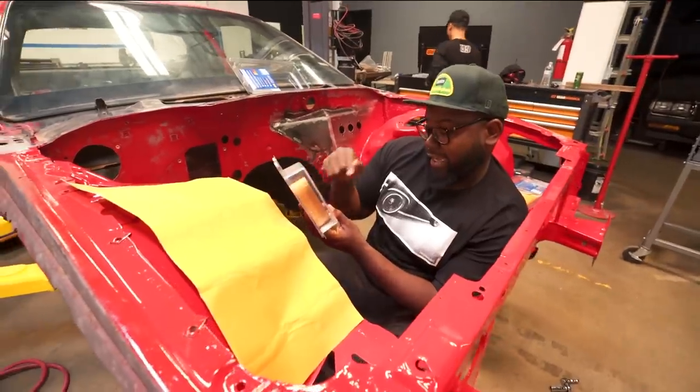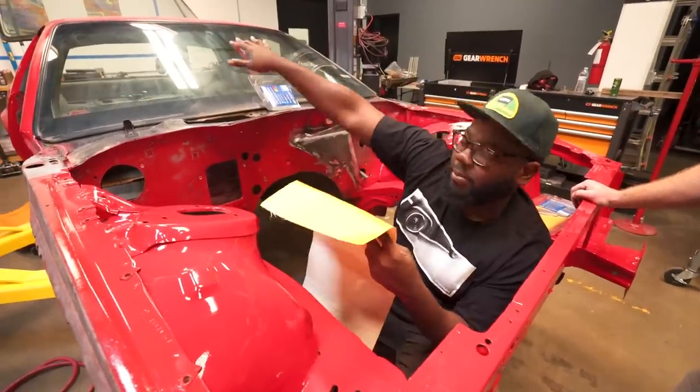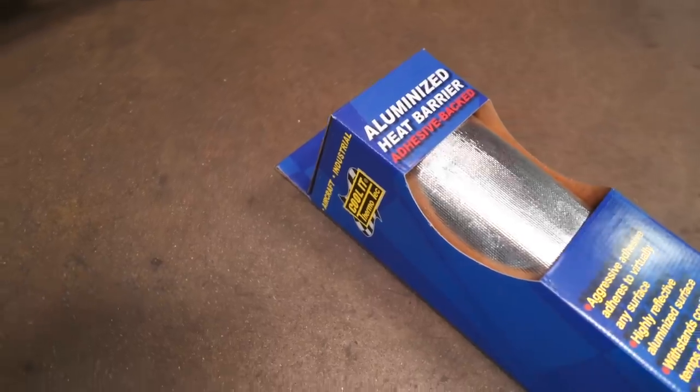Hot stuff is hot in it. Thermotech heat barrier, it basically keeps the heat on this side, stops it from going inside and not burning your feet and stuff like that.